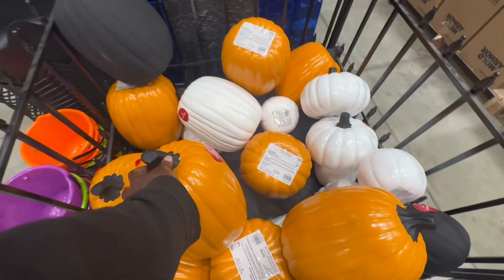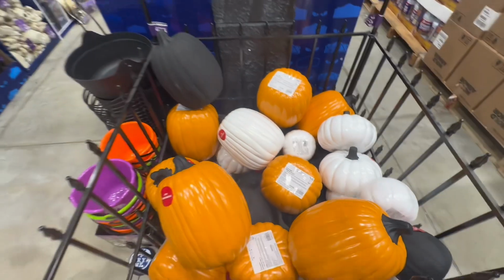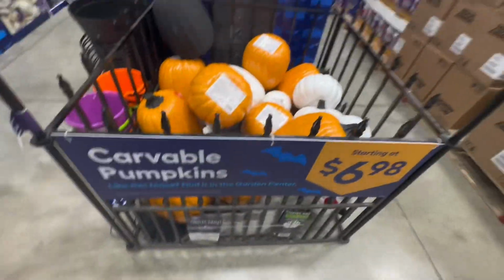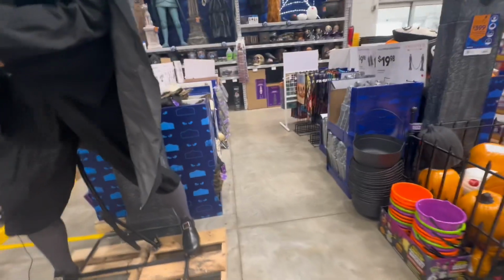They have some cute pumpkins here. They're really, really shiny. I would like them better if they were matte. But you can carve these. Look, it says I'm carvable. That's neat. See that? Anyway, those are $6.98. Ooh, let's go through here and see what else they have.